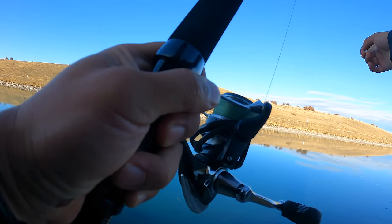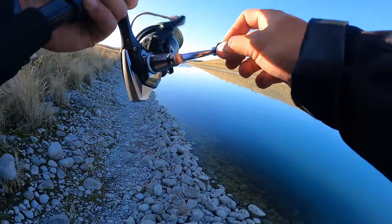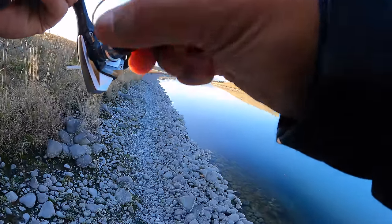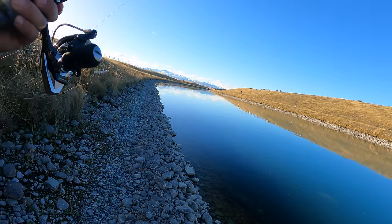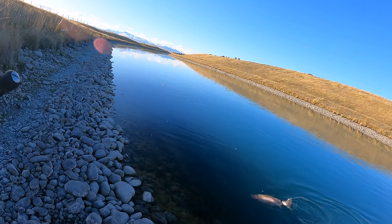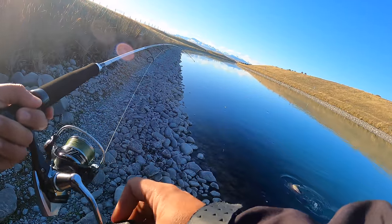Oh, I see it. I see it. It's on the surface now. I'm just gonna get past him so I can bring him in, because I can't pull him upstream. Oh, it's a good trout. It's a good rainbow. Hold on. Let me bring him all the way. It's a male rainbow.